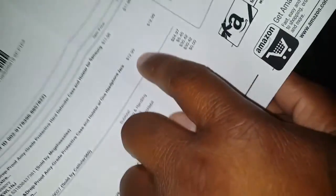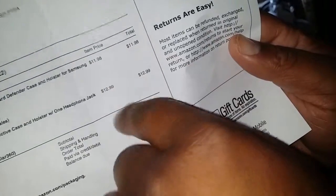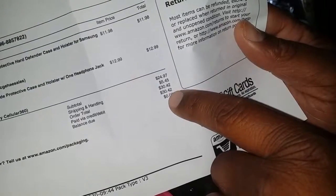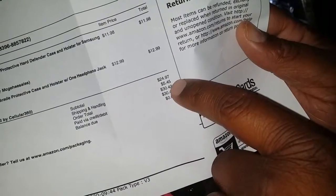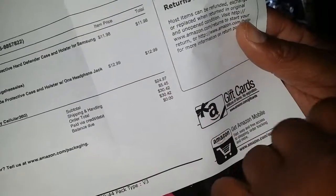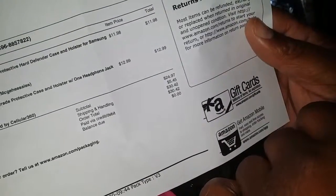But see right there. See if y'all can see that. $11.98, $12.99. Total of $30.42, and that's with a $5.45 shipping cost. So that's off of Amazon, man. Like I told y'all, shop Amazon.com. And don't be throwing y'all money away paying $50, $60, $70 in the store just to get the same thing that you can get right here.